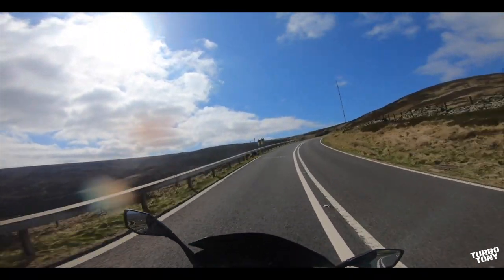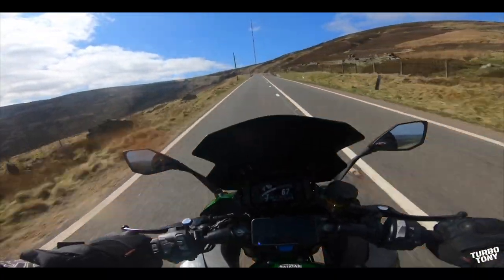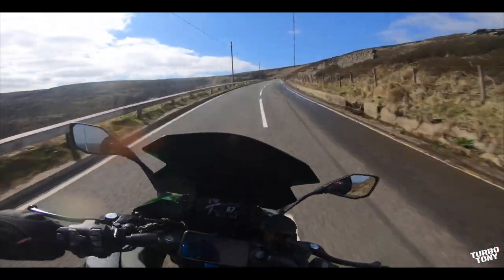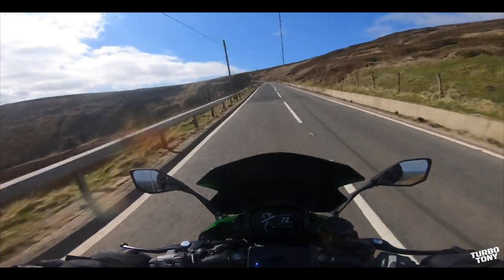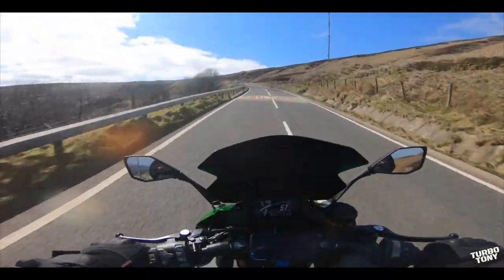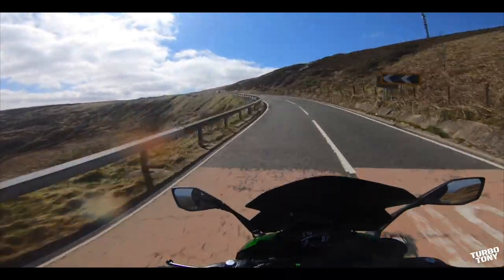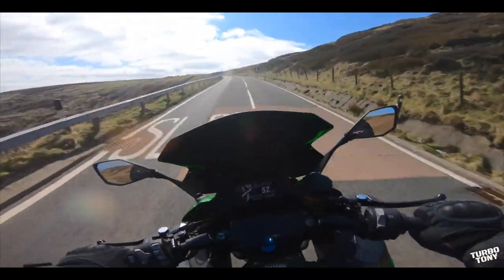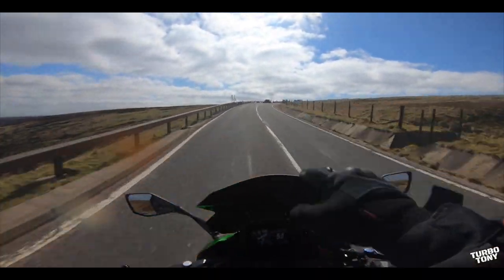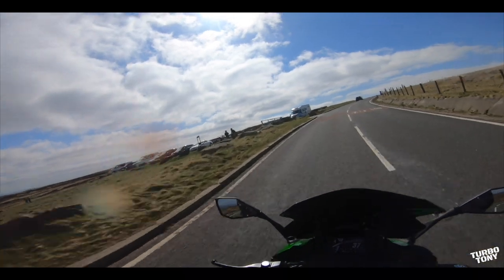The scenery up here is unbelievable. It's even better coming down because you can see everything then. Better slow down a bit. Try to keep to speed limits. So when a lot of bikers come up here, they'll all be parked in this car park here. Let's have a look. Yeah, there's a couple there, look.